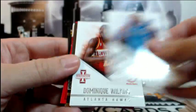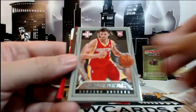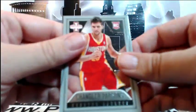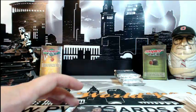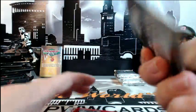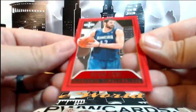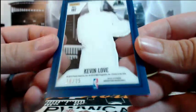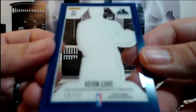Sean Marion. Dominique Wilkins, Chandler Parsons rookie. That one is numbered 85 of 349 for the Houston Rockets and Trina S. Then a Tim Duncan Pride of the NBA for the Spurs. Spurs are on the board. Then a red Kevin Love for the Minnesota Timberwolves, Minnesota, Scott B. That one's numbered 18 of 25.